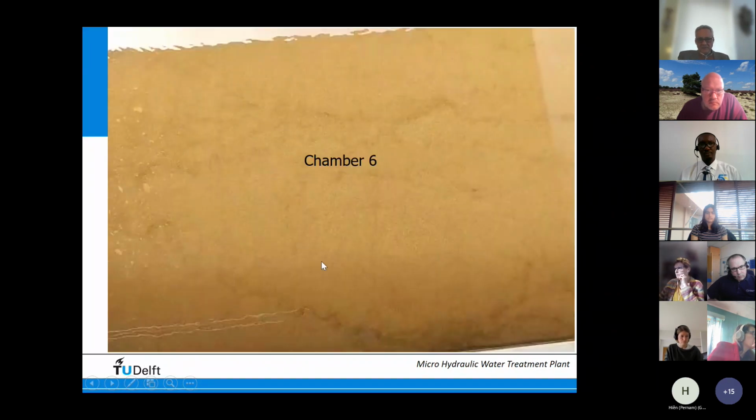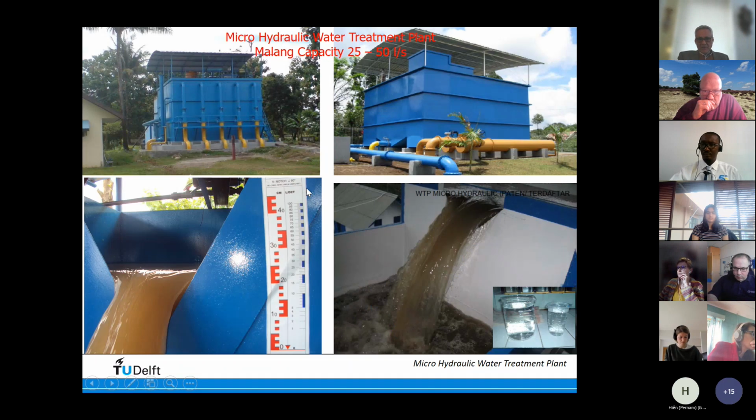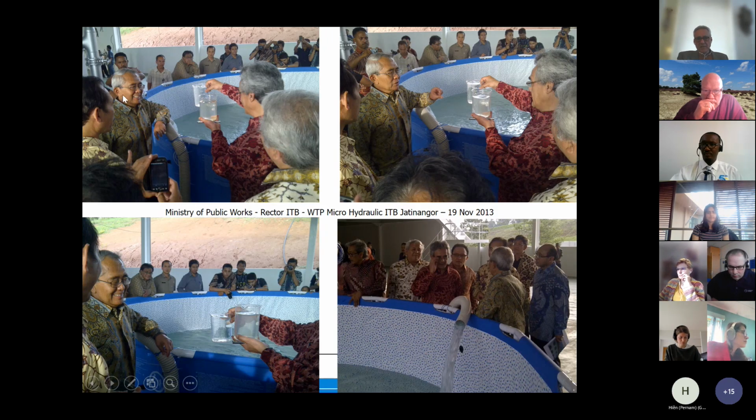This is the flow chamber as shown above. This is another plant in the north of Jakarta that I built for the seaport. It is very good. The raw water was very bad, but now they say it is food grade. Also this one is in Bali, and this is another plant in Sulawesi, and this one is also designed for the campus of Institut Teknologi Bandung. Yes, this is what I just showed. This is the Ministry of Public Work, and this is myself. This is the rector of ITB.